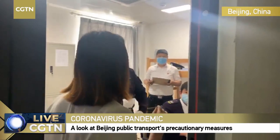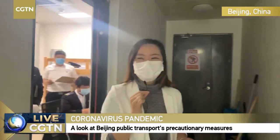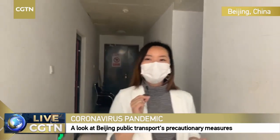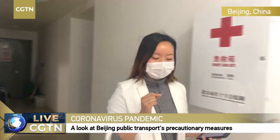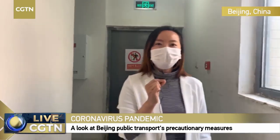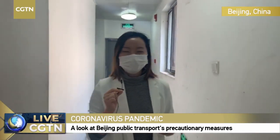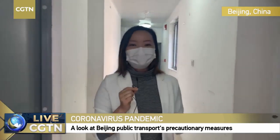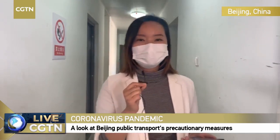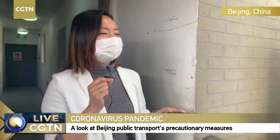So I said thank you so much for showing us the procedure that the drivers will keep to go to work. And like you can see, this office is a temporary office that the drivers use to rest and get a little bit of break. They make sure that they have enough water and they wash their hands, check their body temperature before they go to the tram and drive it.